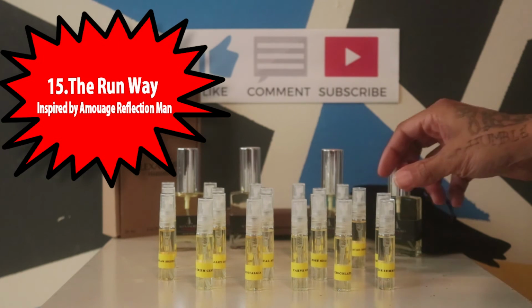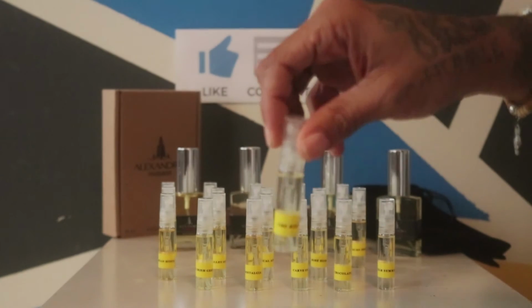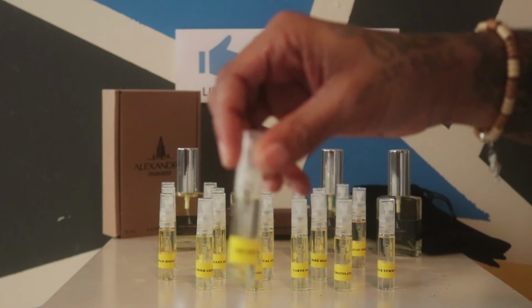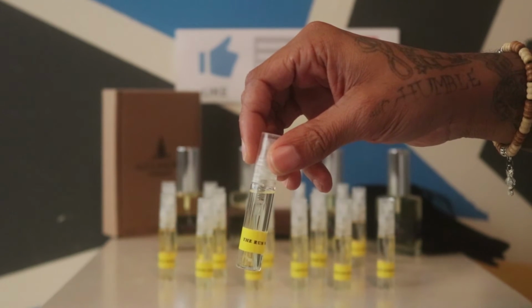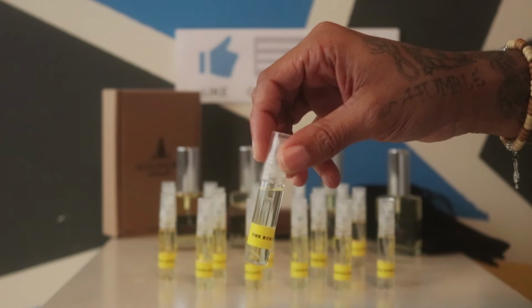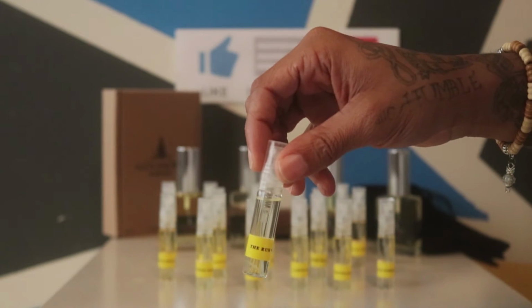I gave this thing a 10 out of 10 for just the uniqueness. Yes, it did smell. I think I even got this on now. Yeah, it smells just like it. But then again, at first I was like, it doesn't smell like it, but it has its own uniqueness. But now it does smell like it. It smells like it, and it's very good. The Runway. I gave it a 10 out of 10 for a reason.